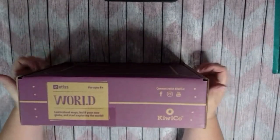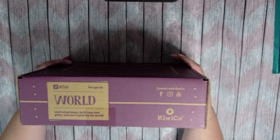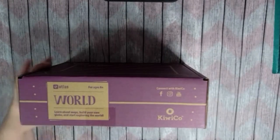So this is the Atlas Crate for the world. Learn about maps, build your own globe, and start exploring the world. And I'm going to open the tape. And then we will get started. This is our last box.